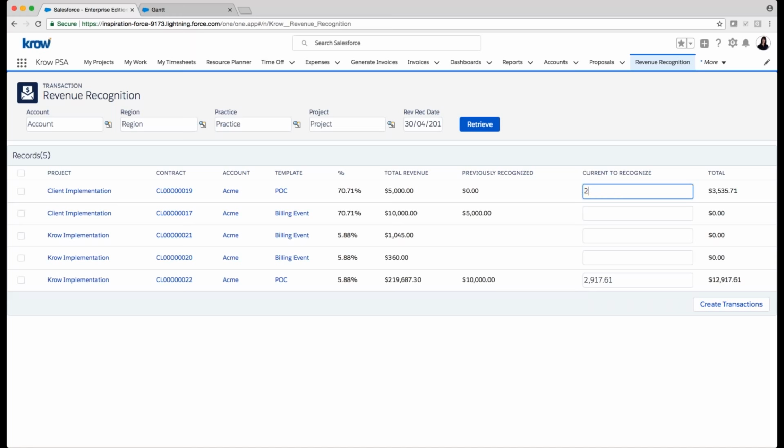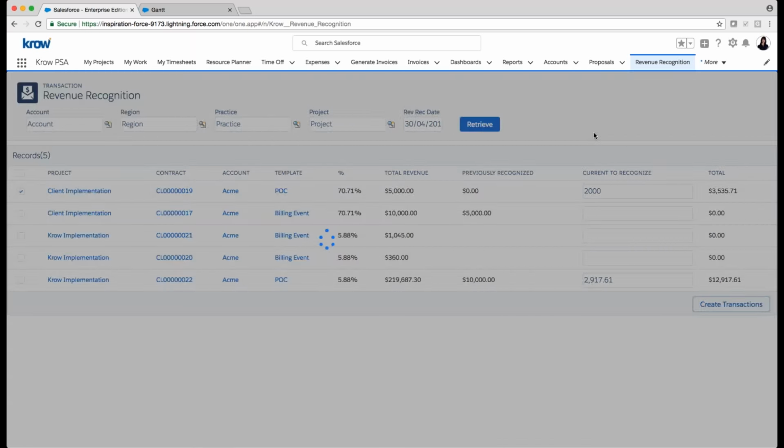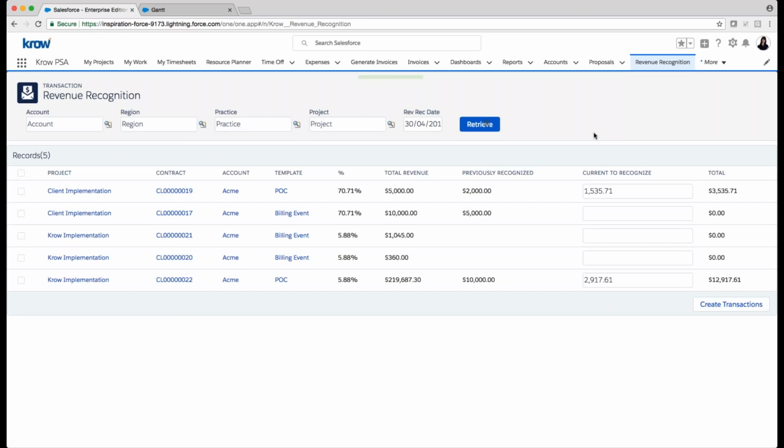I can override it if I want to and say, you know what, even though I'm able to recognize that amount, I'm just going to recognize 2K of that right now for whatever reason, and it's going to create my revenue transactions for me. And once it does that, it should refresh my screen for me automatically.